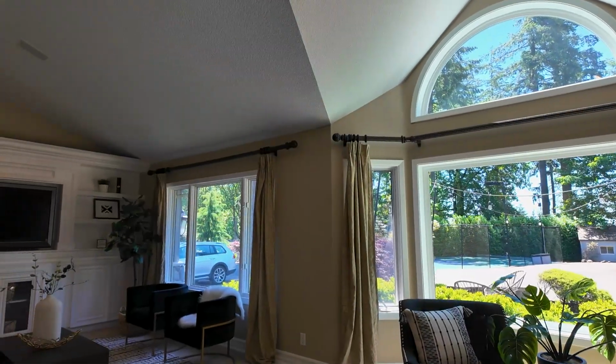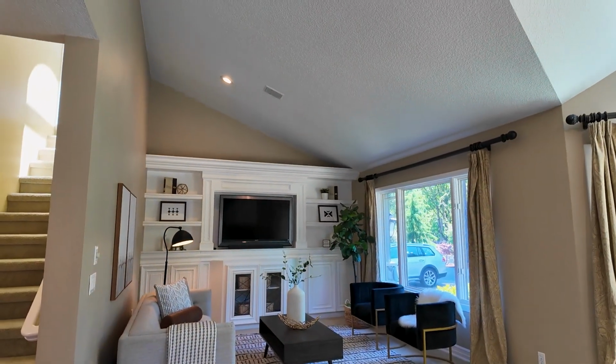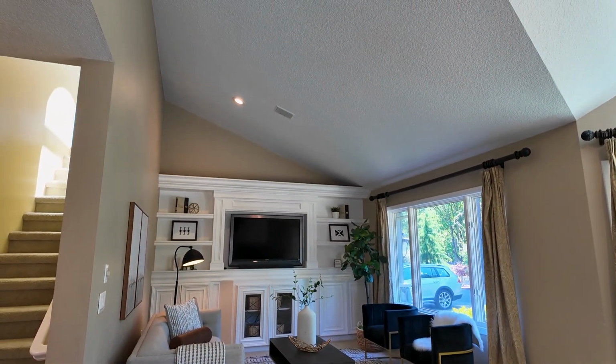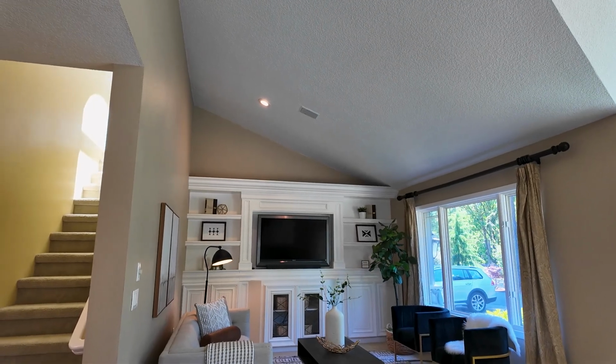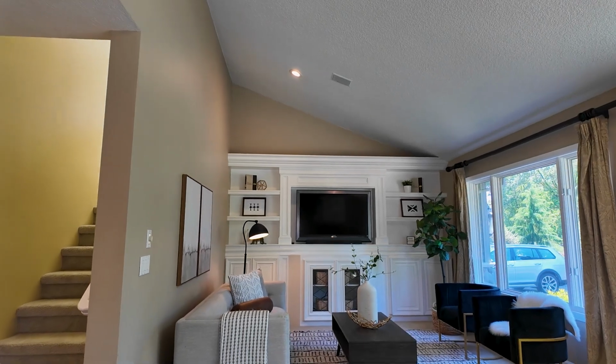There's actually 3 fireplaces in this house that are real wood. And then you got these beautiful built-ins where you can easily enjoy television while you're cooking or have people sitting here while you're entertaining. Just a really lovely, elegant part of the home.